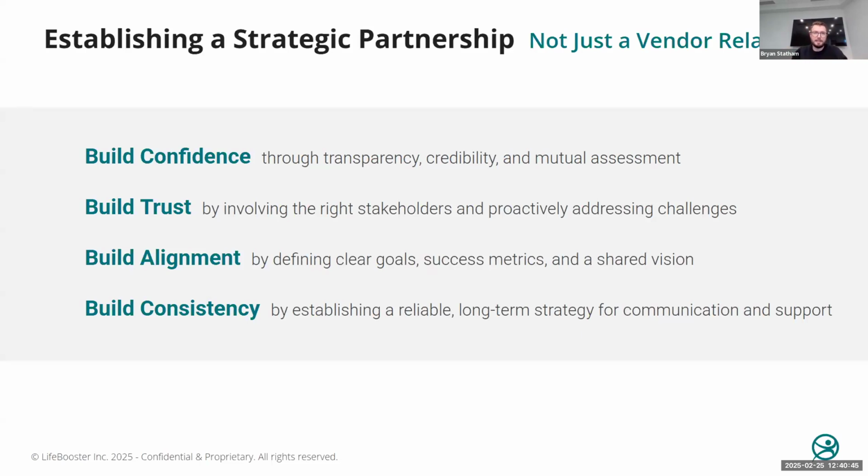And so with trust in place, then you need to focus on alignment, because even the best solutions are going to fail if expectations aren't clear. For a partnership to work, both sides need to align on what success looks like, whether that's reducing injuries, improving efficiency, or saving costs. They need to know how the technology fits into the company's existing systems, what the deployment roadmap looks like, and alignment is going to start before a contract is even signed.